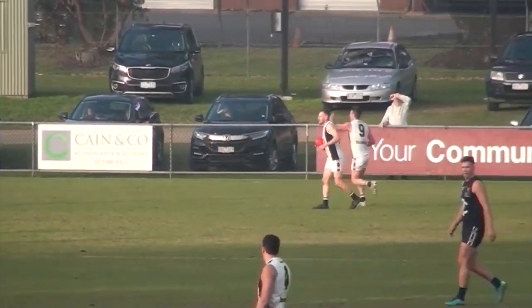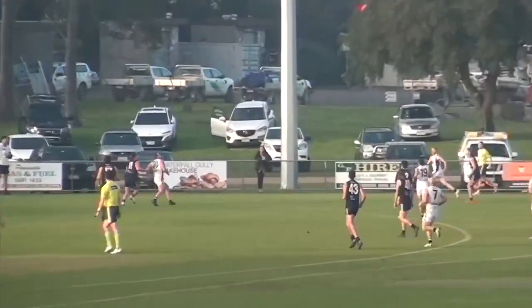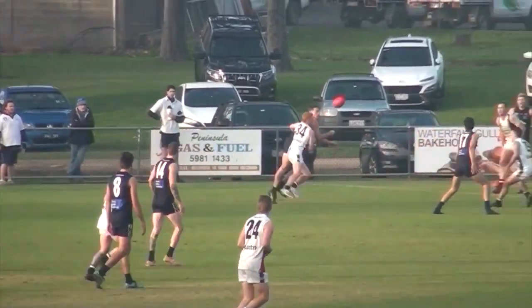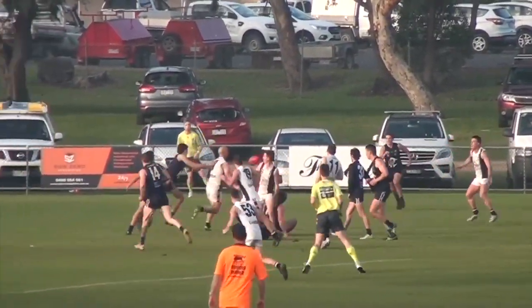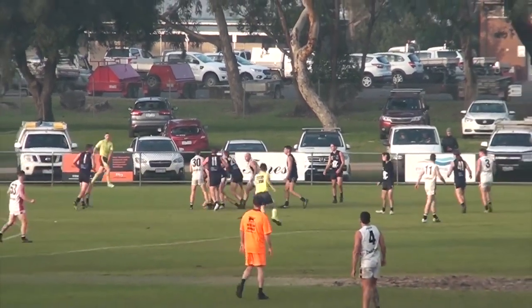In short to Casey Eckerty. Towards the forward pocket, fisted away, and they try and clear out of defence. Rosebud, handball Maynard, outside defensive 50, player shoved off the footy, young Tid, near 19, so he can't get hold of it.